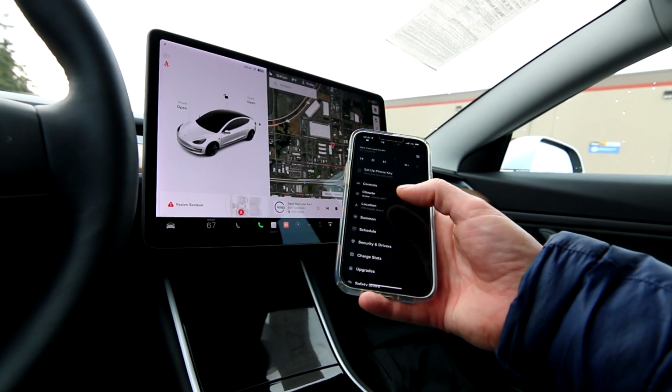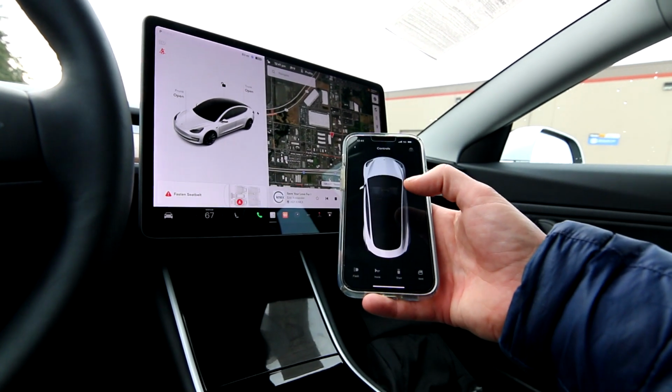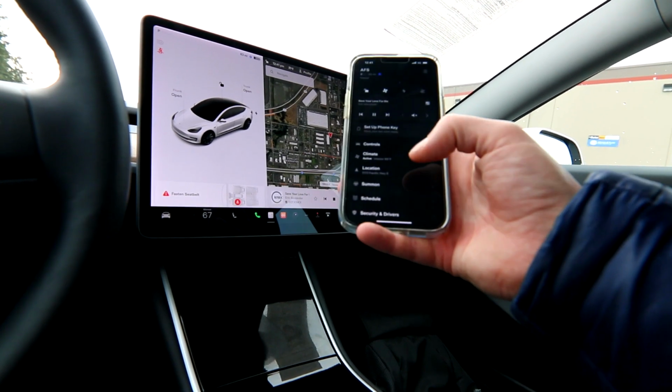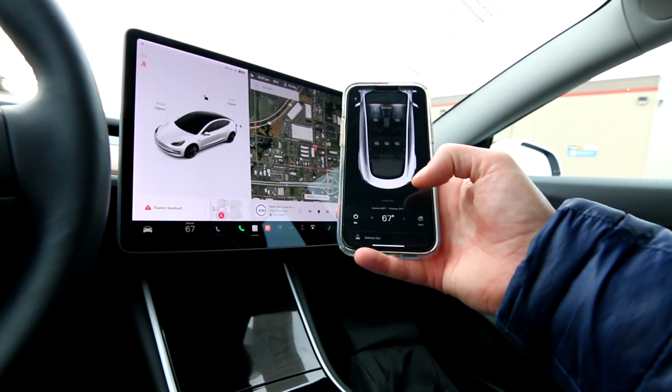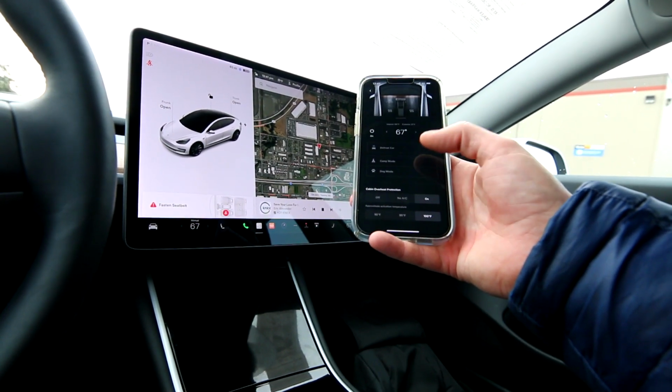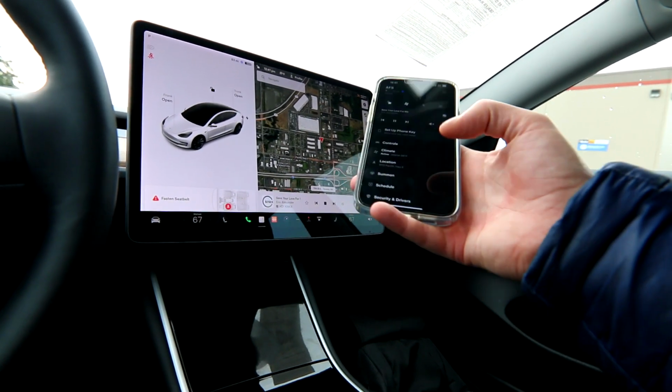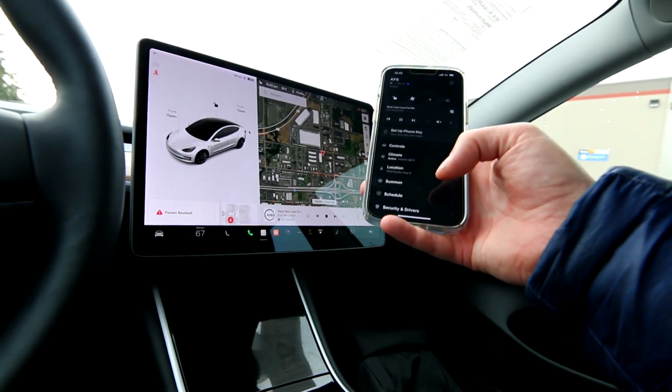You can use your phone as a key. You can set the climate control. You can unlock the vehicle. You can honk the horns. You can pull up live camera views. I like setting the climate control as soon as I get out of the shower, but you can also have planned departures. So you can set a time during the day or during the weekends.